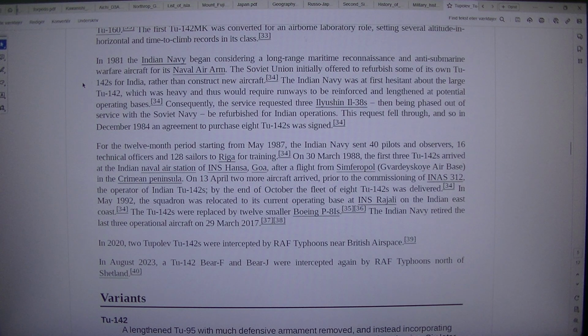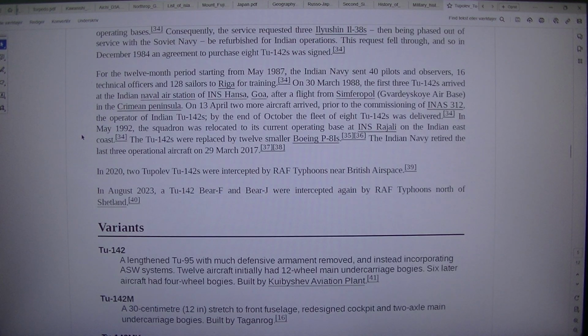Consequently, the service requested 3 Ilyushin Il-38s then being phased out of service with the Soviet Navy be refurbished for Indian operations. This request fell through, and so in December 1984 an agreement to purchase 8 Tu-142s was signed. For the 12-month period starting from May 1987, the Indian Navy sent 40 pilots and observers, 16 technical officers and 128 sailors to Riga for training.